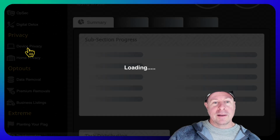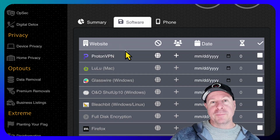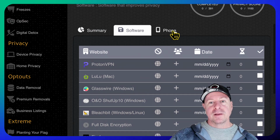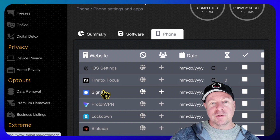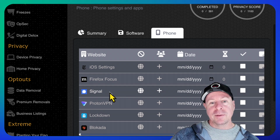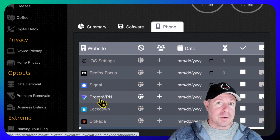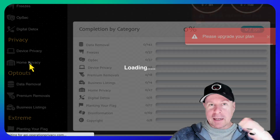You can go through data privacy now on this side, so software like Proton VPN, different VPN software that you can use, and full disk encryption, different browsers, whether you choose to use them. Phones, here's your different phones, iOS settings that you can do. Signal, which is a great, highly recommend end-to-end encrypted messaging system. Lockdown, I used to use that. I don't now. It's still valid. I've got Proton VPN. I do use that because I also use Proton Mail. It makes sense.